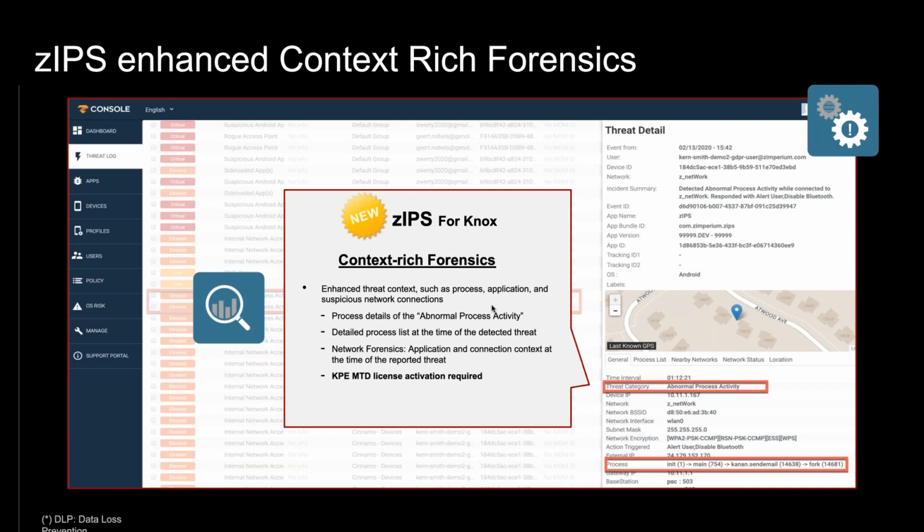But here's an example here of when an application is spawning another process or capability and being able to respond to those threats. So not only are we detecting a broad number of forensic elements around that device, so the network it's connected to, the location, even the network encryption that's being used, but actually also being able to show the threat chain as that's occurring as well. So this could be the processes.